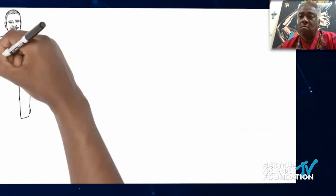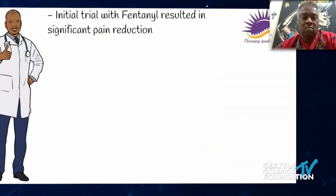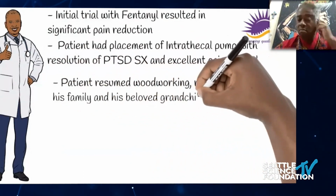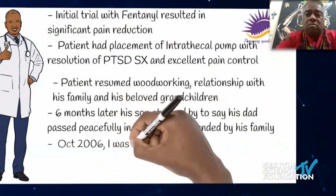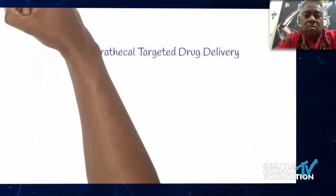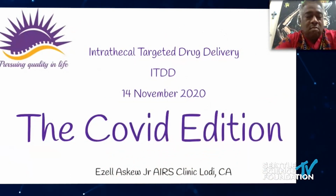So I set him up for a trial of intrathecal fentanyl. He did really well, had a reduction of his symptoms, and went on to placement of a pump. He resumed some components of normal living, interacting with his family and his beloved granddaughters. 6 months later, however, his son stopped by and told me that his dad had passed peacefully. But in 2006, patient Jay and this technology changed my life. So let's talk about intrathecal targeted drug delivery. I'm Dr. Askew, and these are my stories.